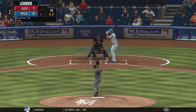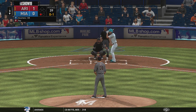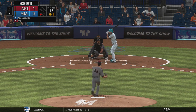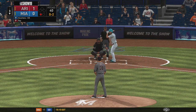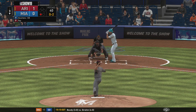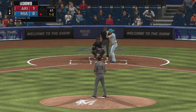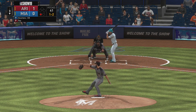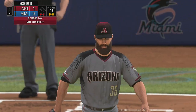First offering on its way. Now a bit of a hanger, but it's laid off and called a strike. Big swing and a miss at the fastball, and he's behind in the count 0-2. A ball and 2 strikes to the Marlins pitcher. Oh, and this is swung on and missed. 4 strikeouts already, and that's out number 2.